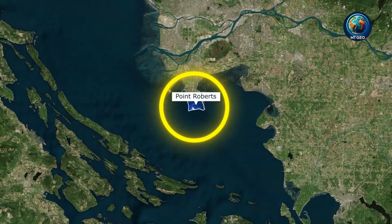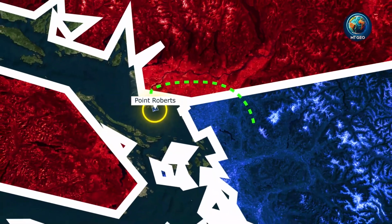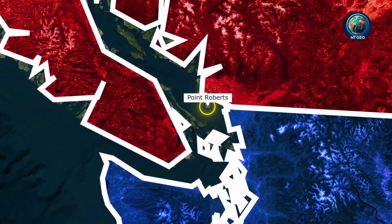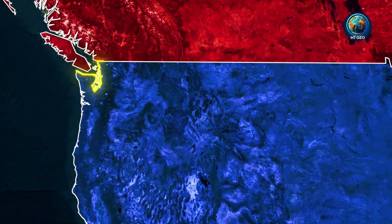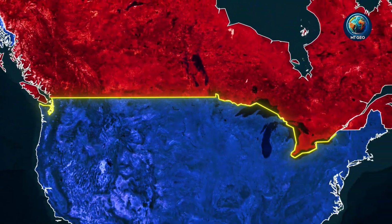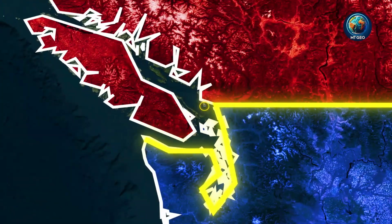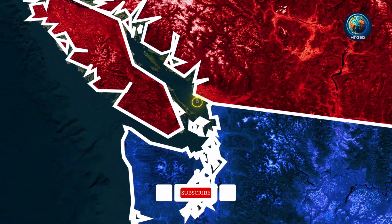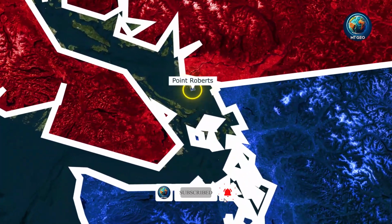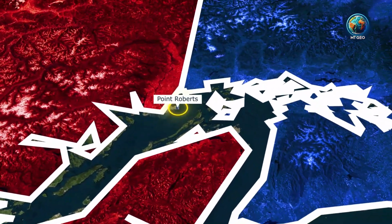Point Roberts looks like a glitch in Google Maps. It's part of the United States, but to get there you have to drive through Canada. This tiny American town is cut off from the rest of Washington state by the 49th parallel, the straight line border agreed upon by the US and Britain in the 1800s. When they drew that line, they didn't notice that it sliced off the southern tip of a peninsula just below Vancouver. That tip became Point Roberts, a U.S. exclave that's only reachable by land through British Columbia.